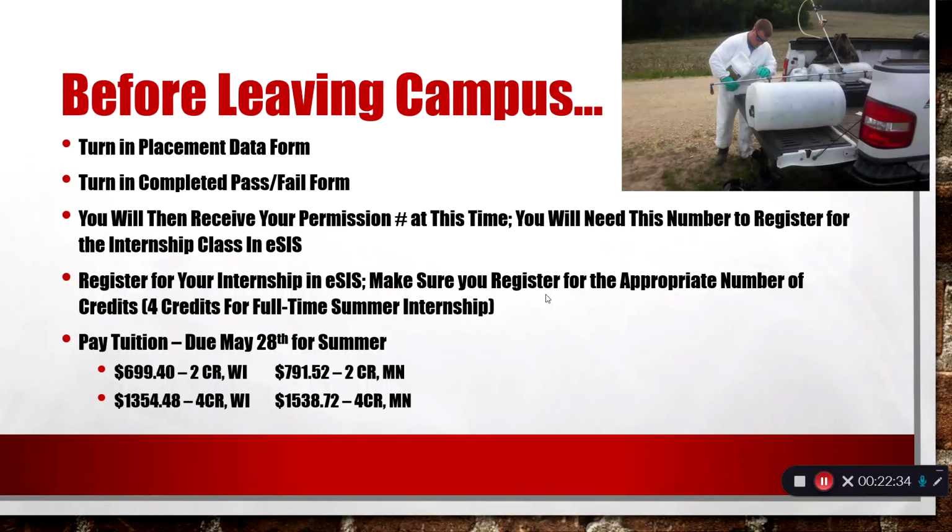And by the way, the course will be whatever the prefix is for your program. In mine, it's ESM for Environmental Science and Management. So it would be ESM, and then 270 is the number for your first internship. If you're doing a second internship, then it's 370. So that's how you search for it. Okay, anyways, so you go on to ESIS. Again, make sure you unclick that little default box.